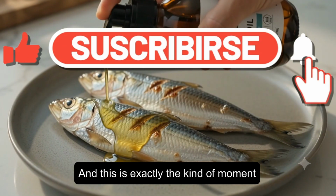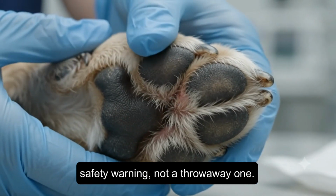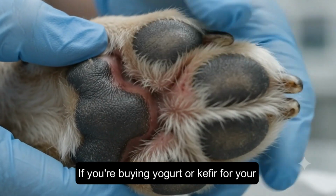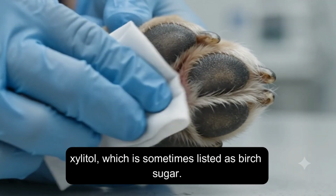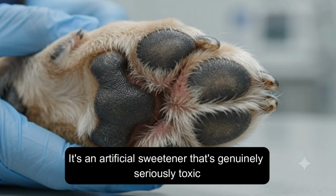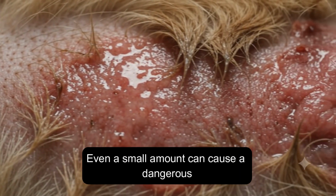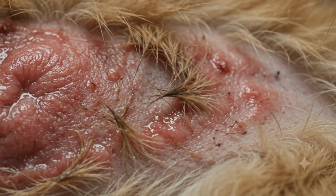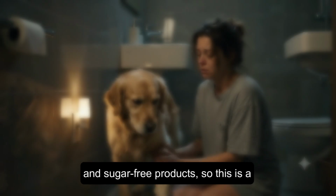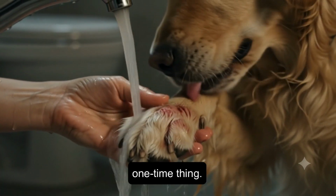And this is exactly the kind of moment where I want to give you a real safety warning, not a throwaway one. If you're buying yogurt or kefir for your dog, you have to check the label for xylitol, which is sometimes listed as birch sugar. It's an artificial sweetener that's genuinely, seriously toxic to dogs. Even a small amount can cause a dangerous drop in blood sugar and liver failure. It shows up more and more in diet and sugar-free products, so this is a check-the-label-every-time situation, not a one-time thing.